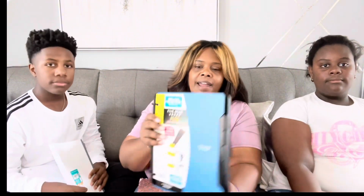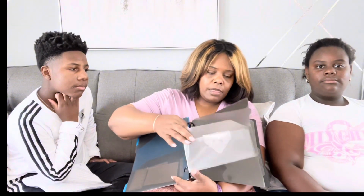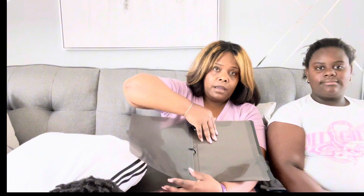Really cool. So we're gonna take a look at this binder. This is a very different kind of binder. As you can see, it's really flexible. So, oh, it has pockets. This is really cool. I've never seen this. It has pockets in each one and like a little kind of divider. It even has the plastic pouch where he can put important papers in so they don't get bunched up. And notebook paper is already in there. This is a really cool notebook, or binder, and it's called Five Star Flex.